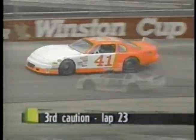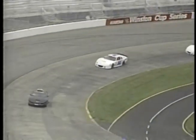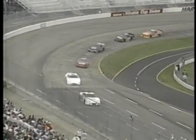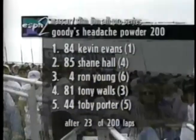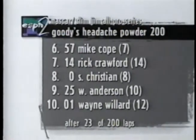And we should give some credit to Steve Gray, the crew chief on the 84 car. Henley Gray used to run in Winston Cup back in the 70s and 80s. Yeah, he and his son Steve have been helping Kevin Evans, and it looks like they've been doing a pretty good job. He's on the pole. Kevin is out of Rome, Georgia, which is where Henley and Steve Gray are from. So certainly a good combination. Under caution for the third time today after 23 of 200 laps. We'll be back.